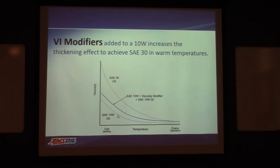They'll take a very light oil, one that has the low temperature properties that they're looking for. Now we know that as the temperature increases, that light oil's viscosity is going to drop to a point where it no longer has the ability to carry the loads that are going to be present. So that wouldn't be a good deal, but it's very good at cold temperature. So they'll take that oil and they'll put in what they call VI improvers or viscosity modifiers. They add that to it.